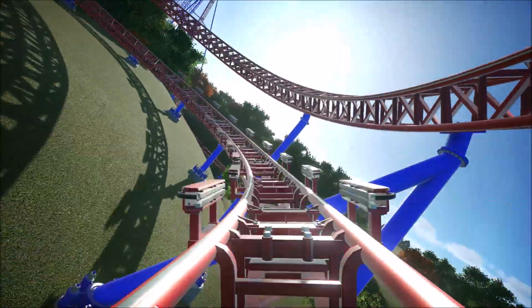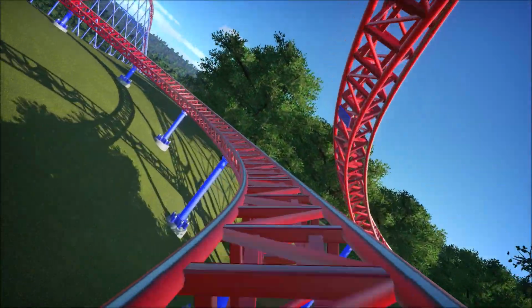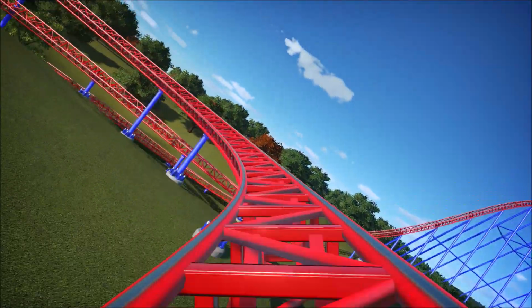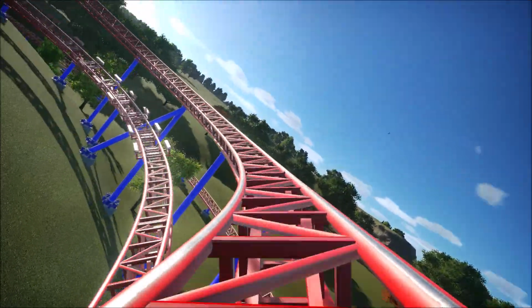And in this recreation that I have of Superman, I did have to put trims on the bottom of the helix because before, when I didn't, the train was going into the station really fast. So for the sake of the recreation, I did have to put trims.